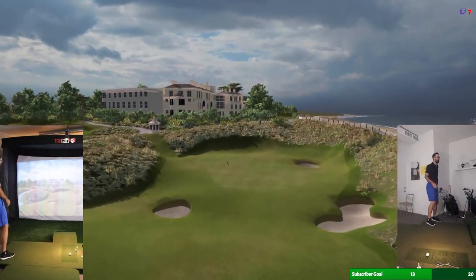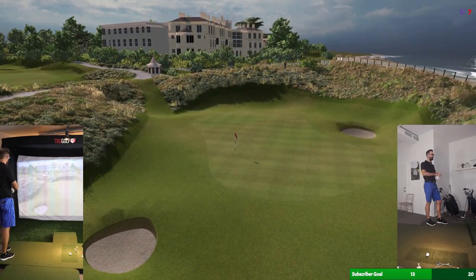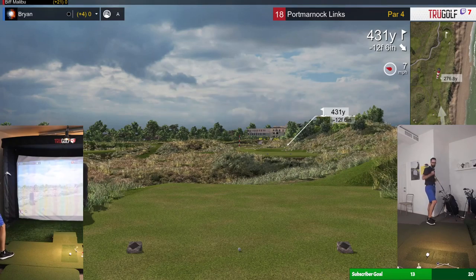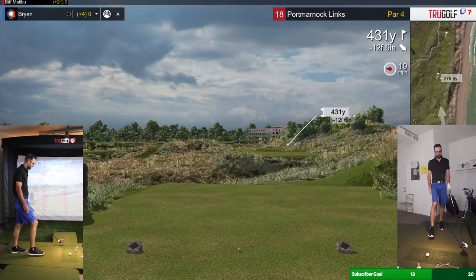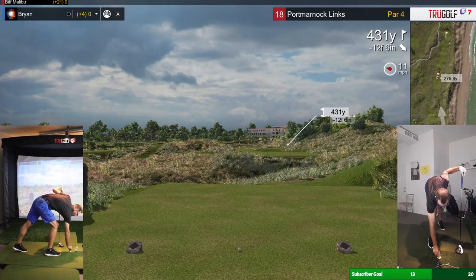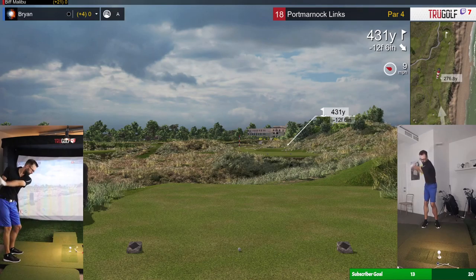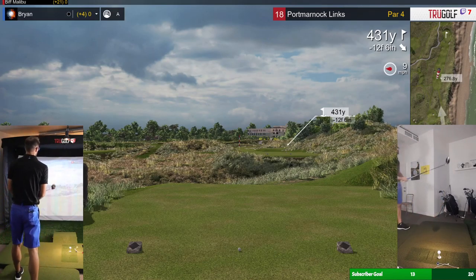All right, here we go. 18, pin's front left. A lot of left-to-right dog legs. If my driver was working, I'd like this course a lot more. All right, wind is going right to left, so if I hit my putt, the wind will hold it up, which is good. Okay. All right, one good swing. Come on.